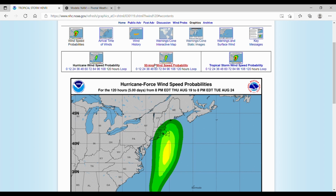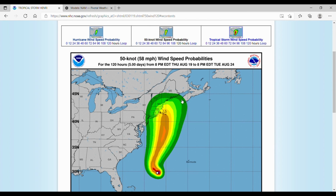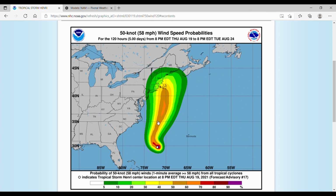So, then you look at 50 knots, right around between like 45 and 60 miles an hour. That is at least 30% in all of southeast New England, and across most of southern New England, it's at least 10%.